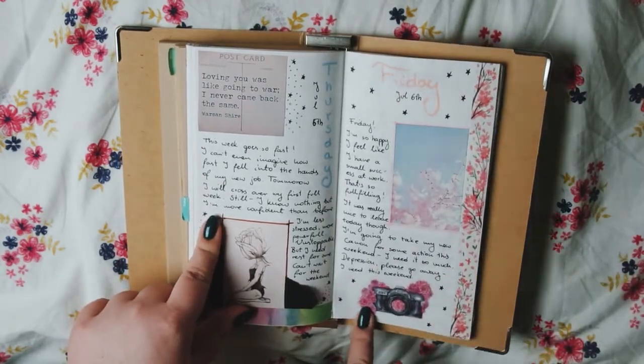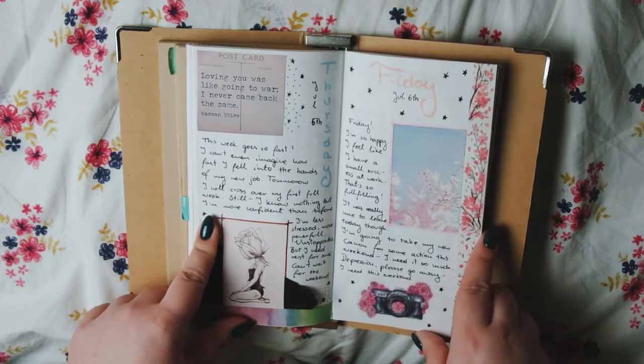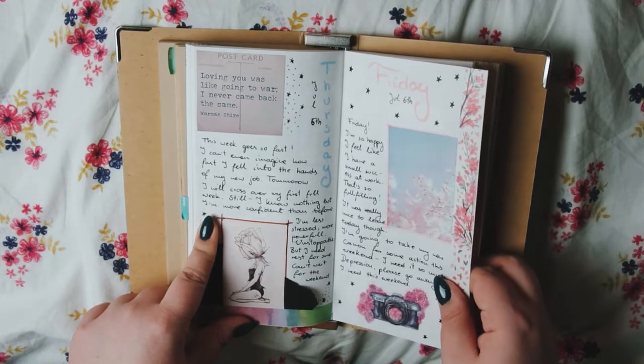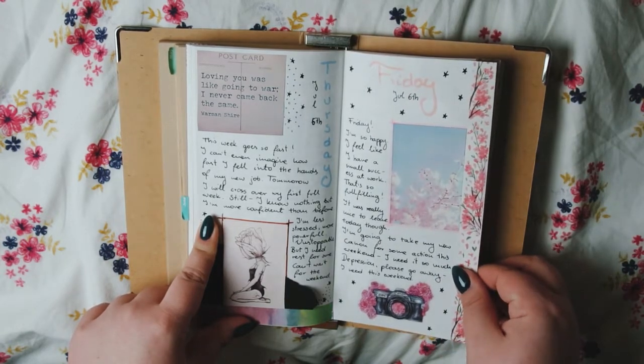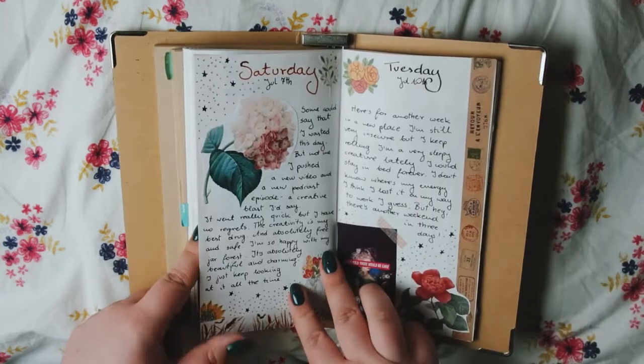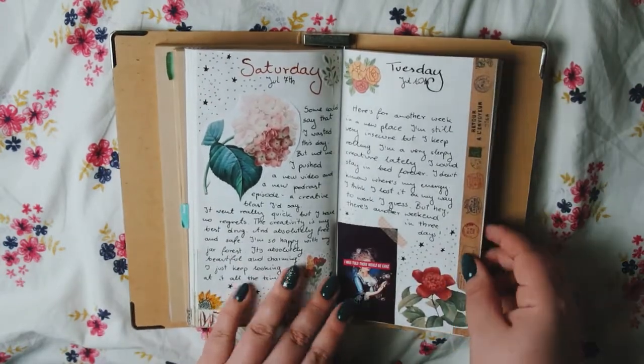This spread with this Canon sticker is the most popular spread on my Tumblr. I remember that because I still keep getting notifications that somebody reblogged it. So this is my little success. Social media success, if I can call it.